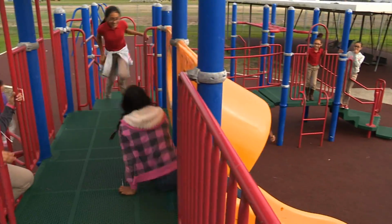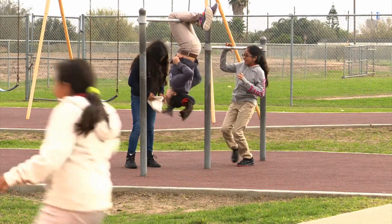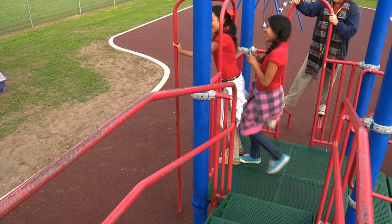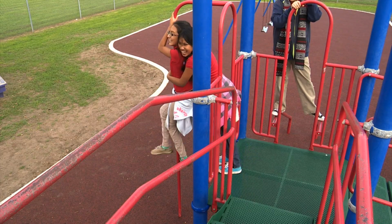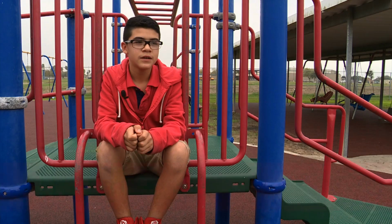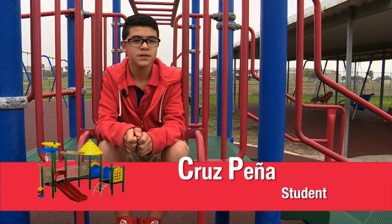Playgrounds at Kleckler Hill and Northbridge were the first schools to undergo construction. Students there say they're glad to have their new and improved playgrounds back. I like playing on the playground because I get to be with my friends and hang out with them. Makes me feel safer, it's better, it's brand new.